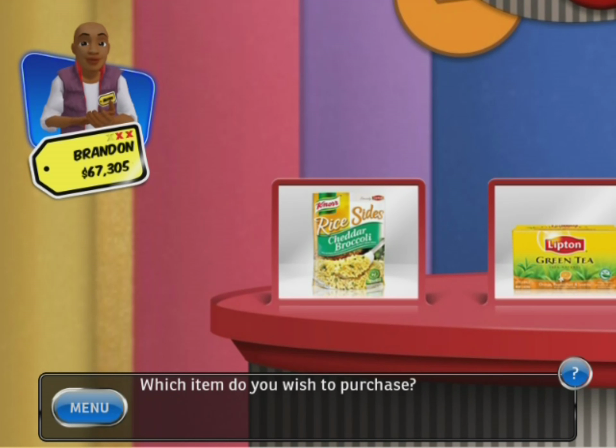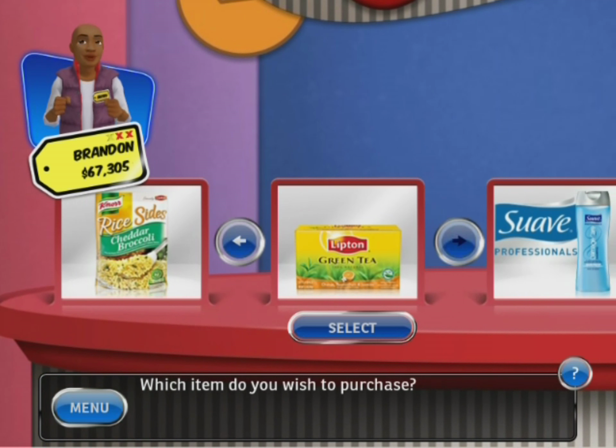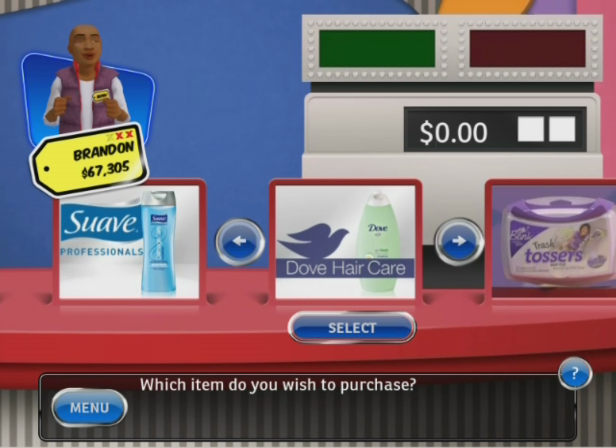Which item do you wish to purchase? Those are really cheap for the rice sides, so I'm going to save those for last. I'm going to try to build up some bank first. I know the Suave Professionals are like $1.92. So we're going to start with the hair care.